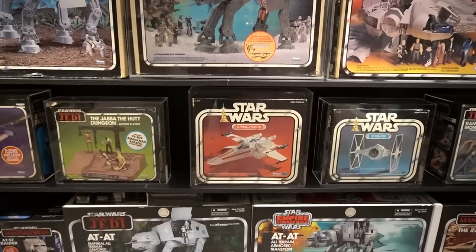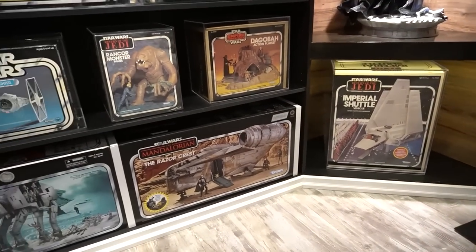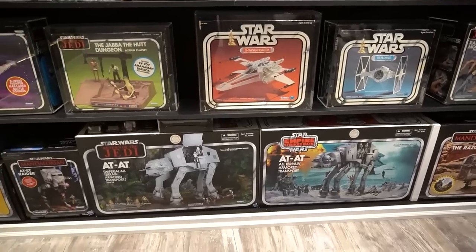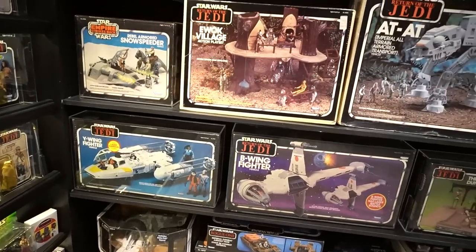But once I started getting a little older, I thought, oh, I love the packaging. I've got to get them. So I started, and here I am now, 30 years later. These are the modern vintage collection. I like those a lot, but I don't have nearly as much as I used to.